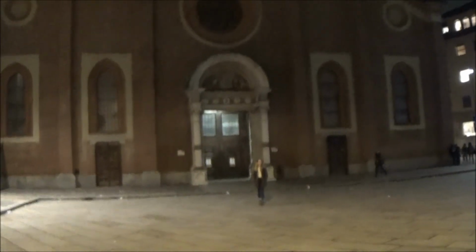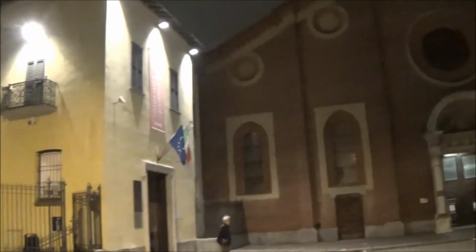I gotta take another one. It's so dark. And we may or may not go again. It's only going to be €1.50 next time. Santa Maria delle Grazie, l'Ultima Cena.